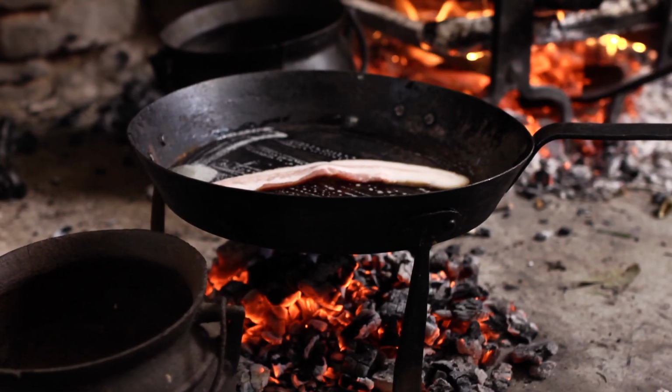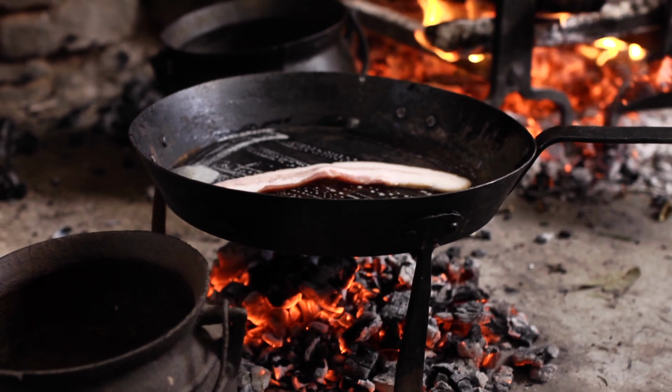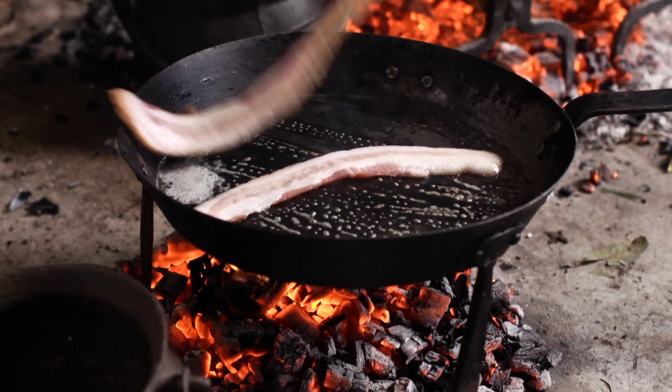We basically keep building a fire to build coals. We're going to put the coals underneath the frying pan. It's going to radiate heat upwards. So basically, we're making a burner.